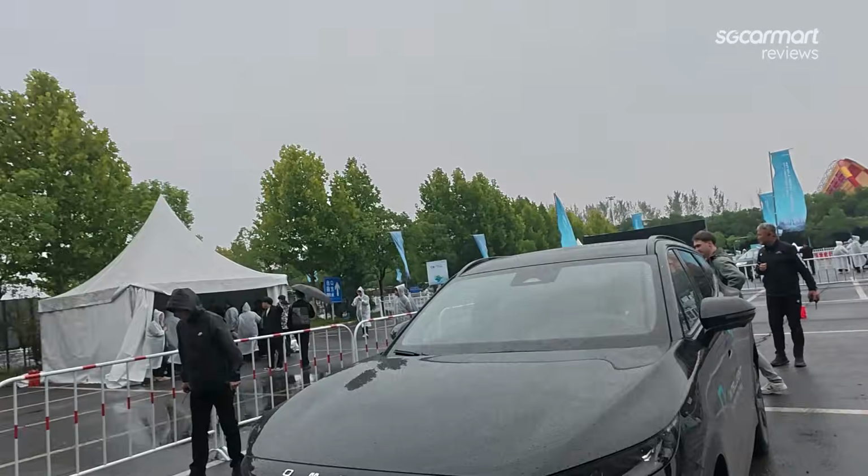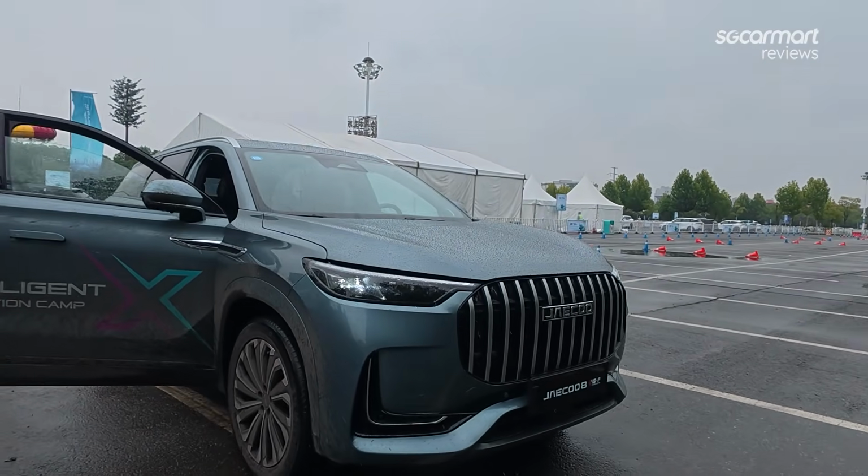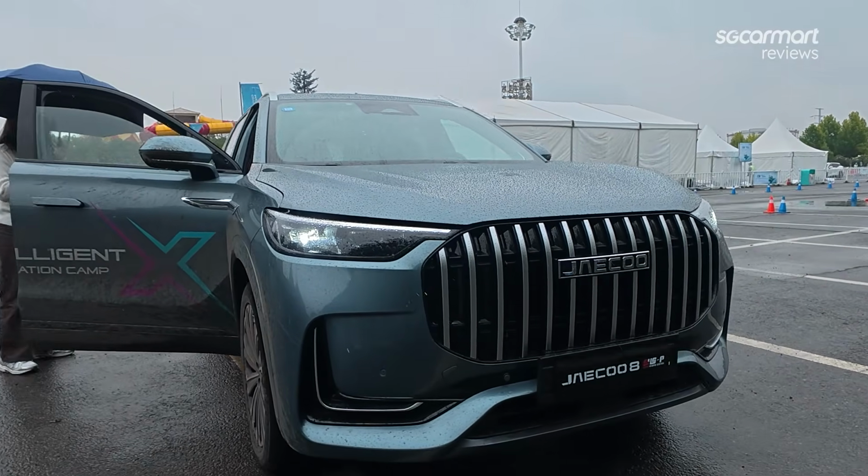Now for this segment, it looks like we're doing some slalom driving. The car, if I'm not wrong, would be a Jaecoo J8 or Jaecoo 8. Yeah, it's a big 7-seater SUV right here. So we're going to be doing some slalom driving with this. Let's find out how stable these cars are.